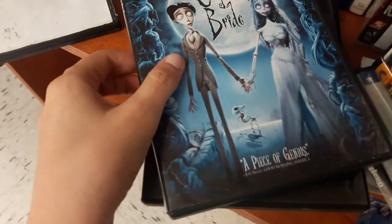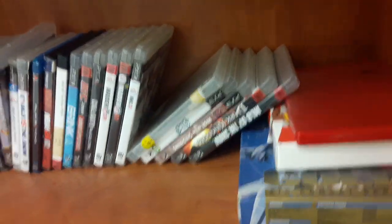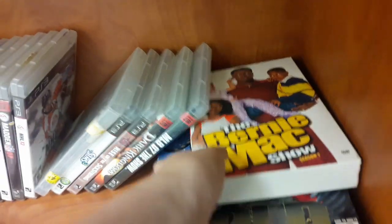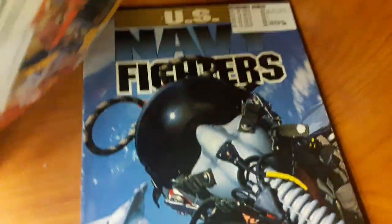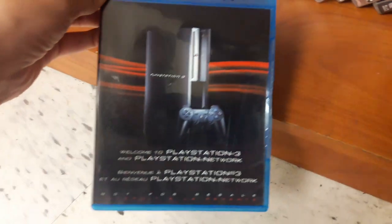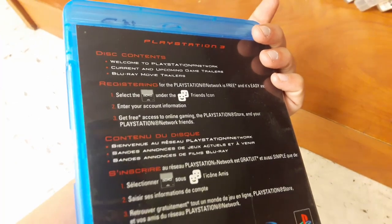Oh, little cute movie, Corpse Bride. And so we are going to move this pile over, move this pile over. Trying to finesse everything to get to the last row. Let's see. The Bernie Mac Show. And U.S. Navy Fighters. Nah. Not a bad price, but I'm not into flight simulators. Let's check and see what. Oh, stolen! And intro. Welcome to PS3. That is hilarious that they got the intro to PS3. Oh man, on a Blu-ray.